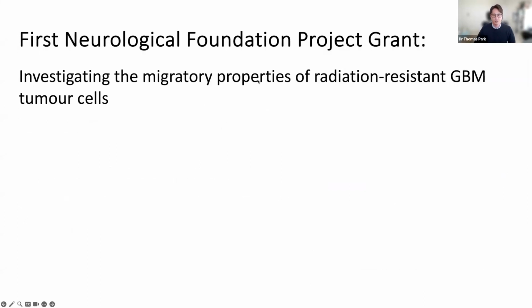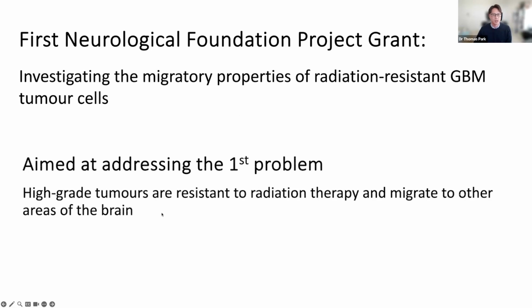So this leads us to the first Neurological Foundation project grant that we received, and it's investigating the migratory properties of radiation-resistant GBM tumor cells. And as I said, it's aimed at addressing that first problem.